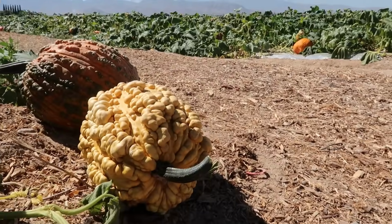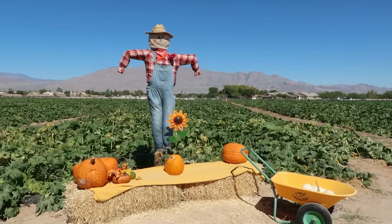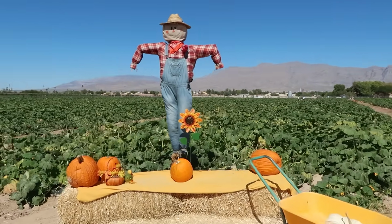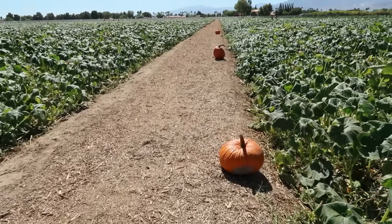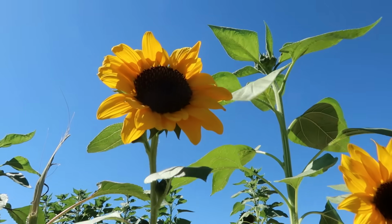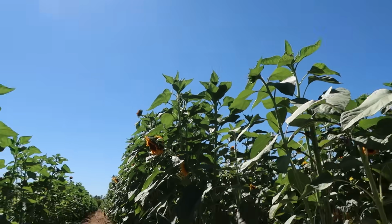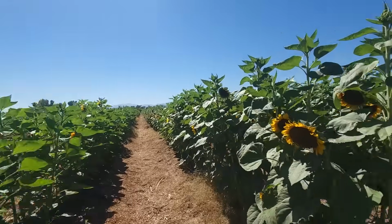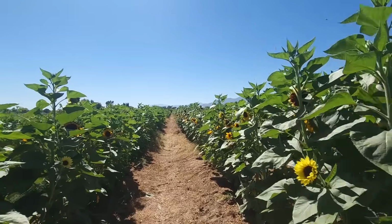They are open 4 days a week, and on weekends it will cost you $5 to $8 to get in. But on the weekdays, Tuesdays and Thursdays, it is completely free and you can just walk in. Typically when we come to the pumpkin patch, we come late October, and I have never seen the sunflower field. This is beautiful. Some of the vines are so tall too.